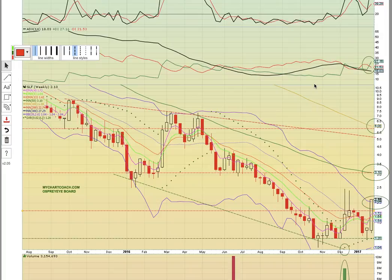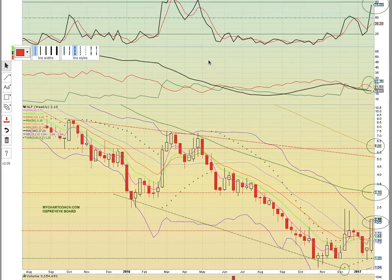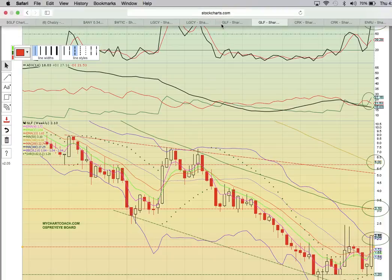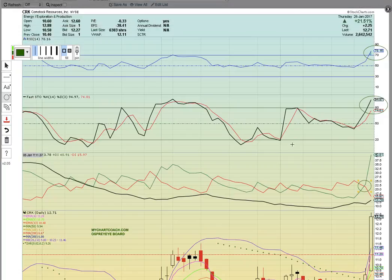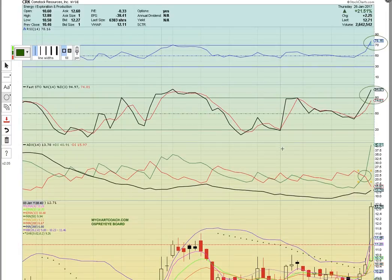It is right now above the upper Bollinger Band, and in the past that has been resistance. So it's going to need to be able to break through that, with RSI and Fasto showing room to run. It should be able to. So we'll see what happens. The key is to hold the middle Bollinger Band and get a new uptrend going.